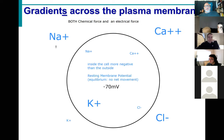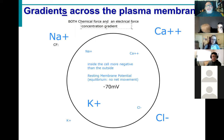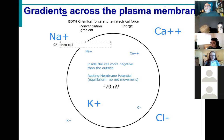For sodium, what would the direction of the chemical force be? Into the cell or out of the cell? Remember, chemical force is our concentration gradient, whereas our electrical force has to do with the charge. Excellent. So chemical force in this case is going to be into the cell. Right, it's going to want to go in. So we can draw a little arrow for that.